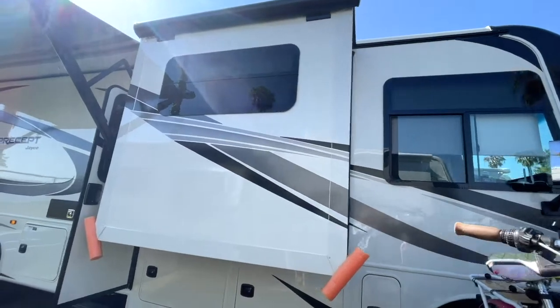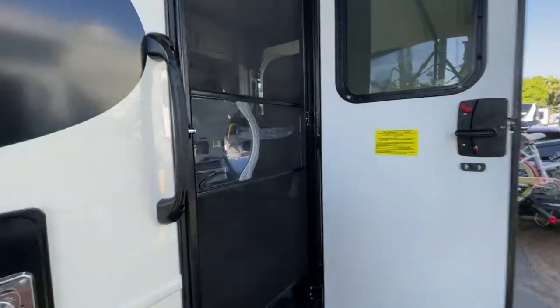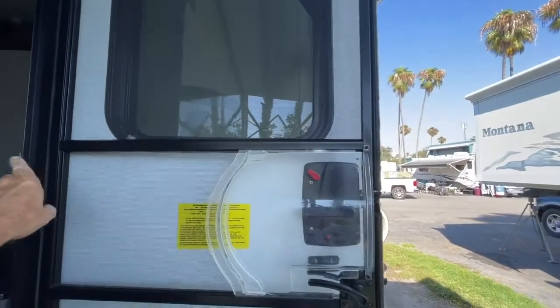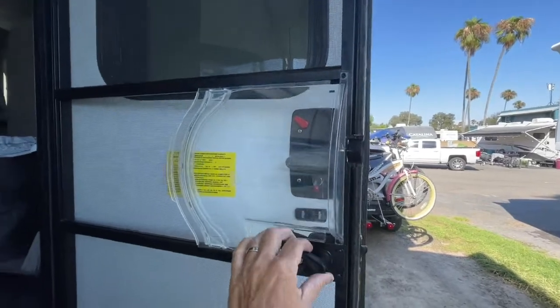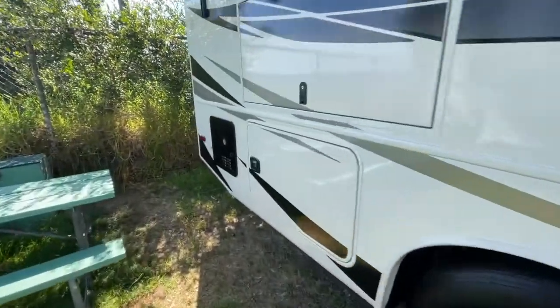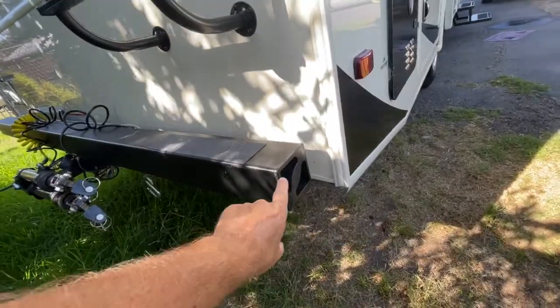I like slide outs on both sides. Makes the living room much bigger. One little thing on the screen door, minor thing, we're going to add a little handle right here that we had on the old RV, which really helps out. Then you're not having to pull on this little plastic handle and maybe break it off. I like the rear bumper because you're able to use this to store the stinking slinky.